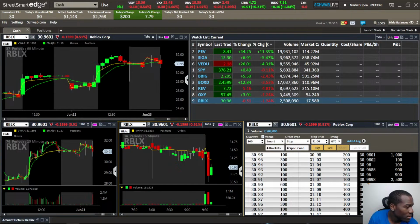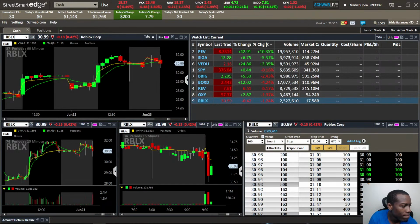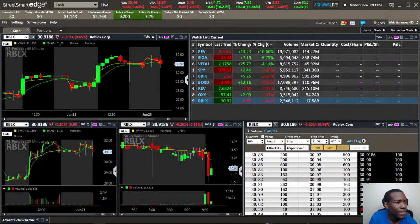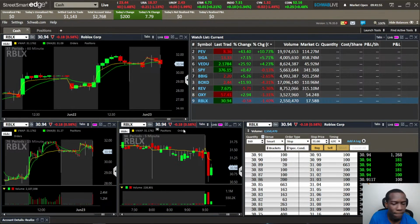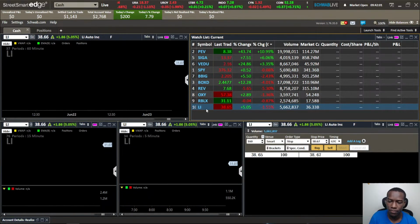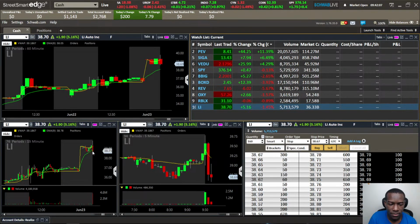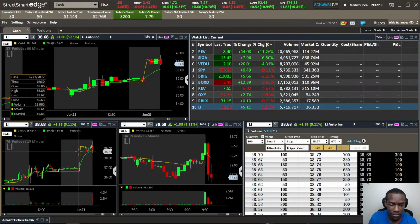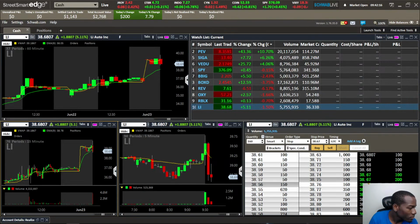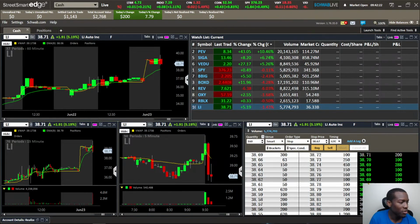Let me see. What else do I see here? Hood, Oxy. LI. LI, man, that thing's extended. Get LI real quick. So a lot of these had little gaps up, coming down and confirming the bottom of that gap there, 38.64. XPEV, all of these doing the same.